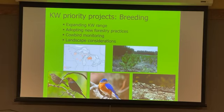So we've got priority breeding projects too on the breeding ground. So one, we want to expand the Kirtland's Warbler range. Right now, as I mentioned, 95% are right here, and there are just a few pairs scattered in Ontario, the Upper Peninsula, and Wisconsin. So there are active efforts to expand the range out in Wisconsin, the Upper Peninsula, and Ontario.